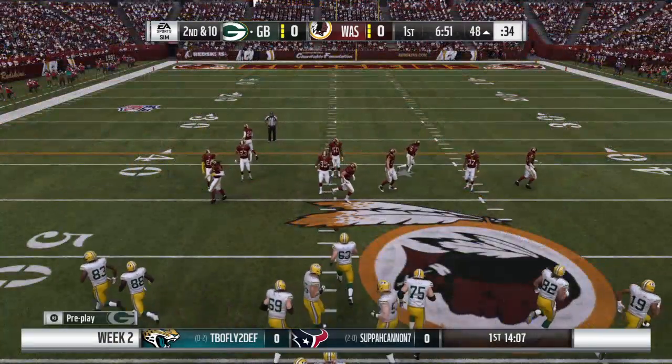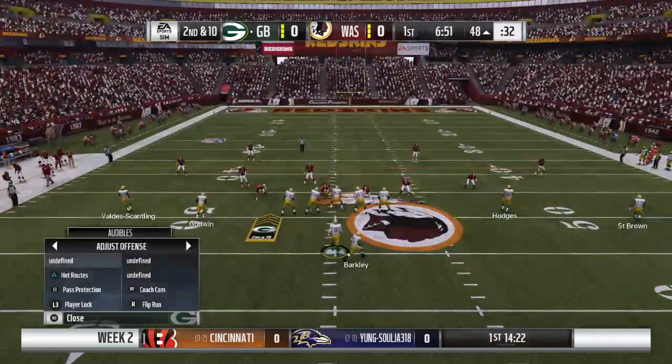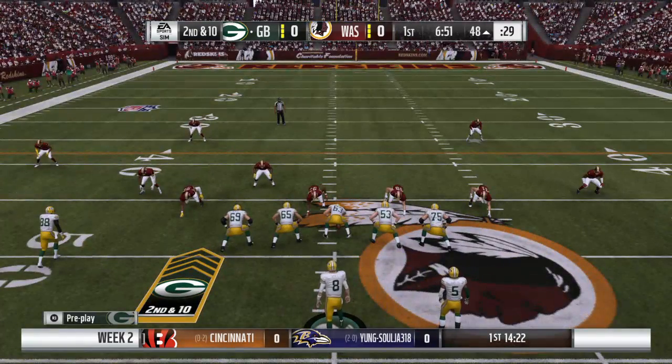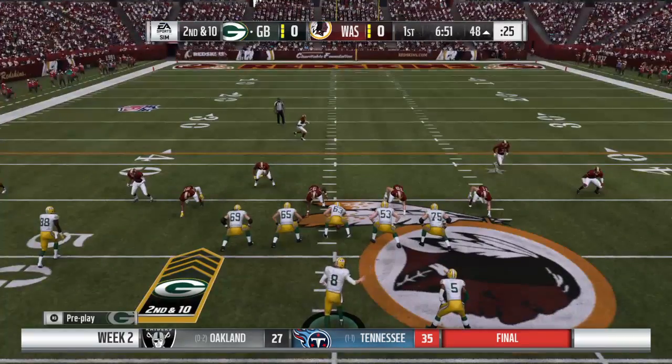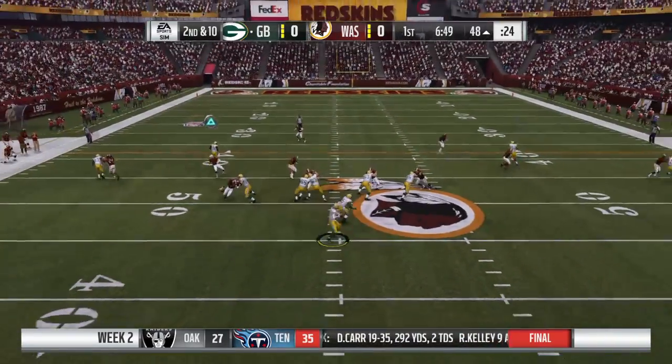Well, that certainly looked like something that they discussed all week in practice getting ready for this one. Take the big shot right out of the gate. At worst, you'll open up the defense a little bit, loosen them up, have the back on their heels.